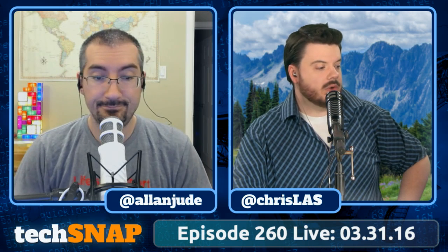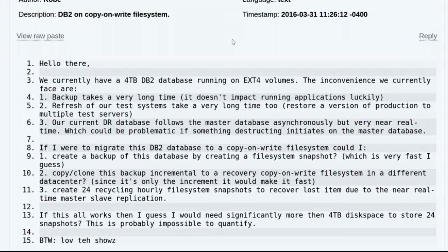So Kobe writes in with an interesting copy on write file system question, I suppose, for DB2 specifically. Hello there. We currently have a 4 terabyte DB2 database running on some extended 4 volumes. The inconveniences that we currently face are: 1, backups take a very long time, which thankfully doesn't impact applications. 2, refresh of our test systems takes a very long time, too, to restore a version of production to multiple test servers. And 3, our current DR dataset follows the master database asynchronously, but very near real time, which could be problematic if something destructive initiates on the master database.